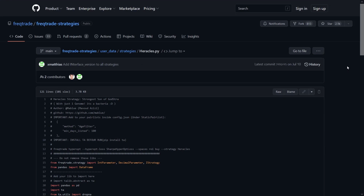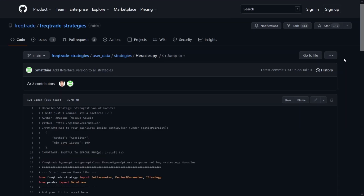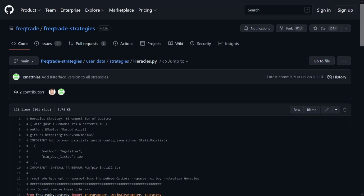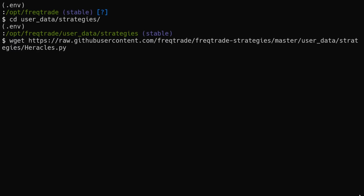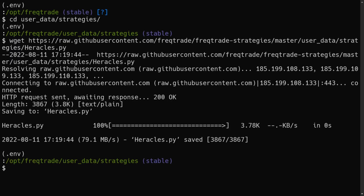This strategy is originally created by Masoud Azizi. And if you like what he does, then let him know by paying him a visit on his GitHub page. And to download this exact strategy to your computer, follow the commands you will see on the screen. Do this from within the User Data Strategies folder, otherwise Freqtrade will not recognize this file.